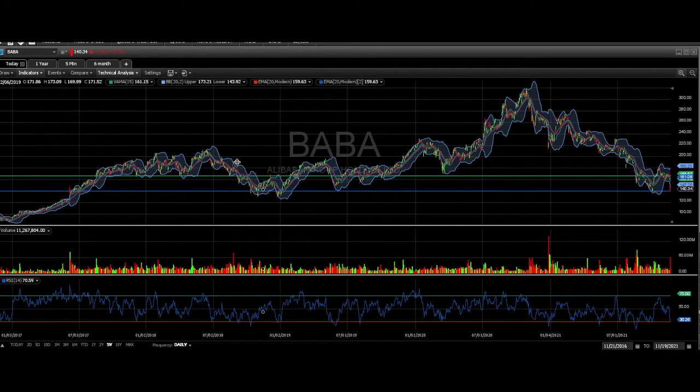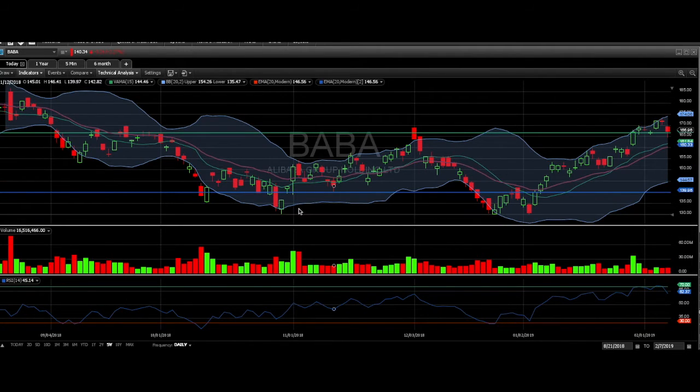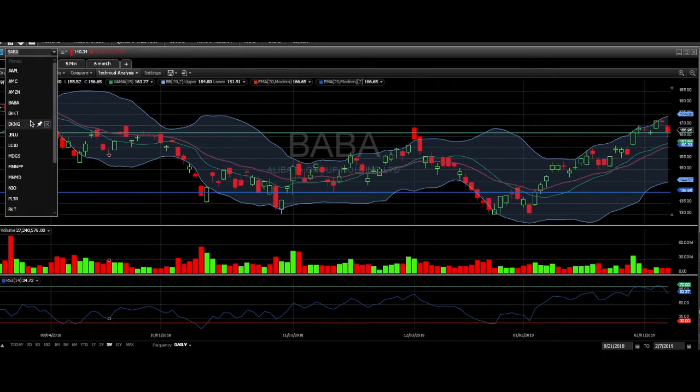We know that it's going to be in this area right here, which I'm going to zoom in on so we can see. So this makes it much clearer to see that 130 would be a clear support level for Baba. So this is definitely something to look into. And let me just set an alert so I don't forget while I'm on this video. Might as well while I'm here. And this is what's really cool about Fidelity, you can set alerts. So then I'll get a text message when it hits that price.